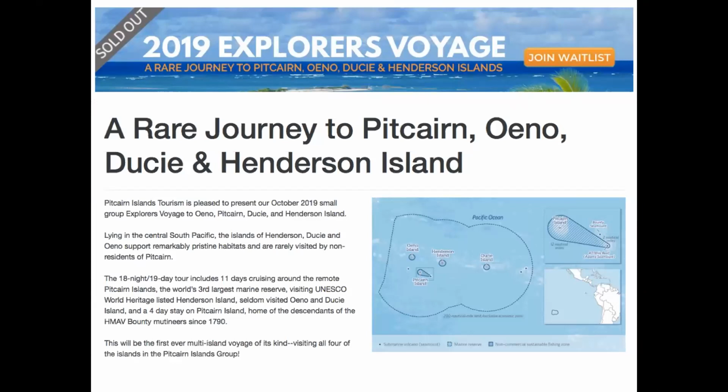So the UK government, in an attempt to grow the economy of Pitcairn, has started running tourist visits to the island. And traditionally people just go to the main island of Pitcairn, but this was the first attempt to take tourists to all 3 other islands as well.